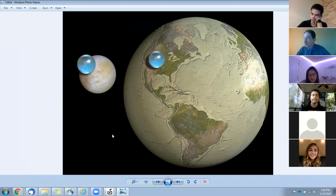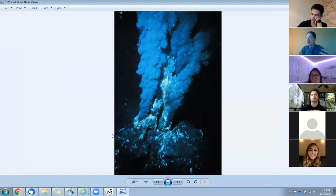Now, life requires an energy source, and it's far from the sun. It's not going to be the sunlight. It's going to be the tidal heating. At the bottom of the ocean, and this is from the bottom of Earth's ocean, we have these geothermal vents where energy is being released, chemicals are being released, and there are life forms that evolved around these geothermal vents. They don't use sunlight as their energy. They use geothermal energy as their energy source.